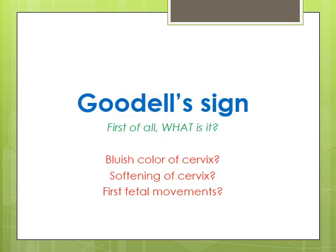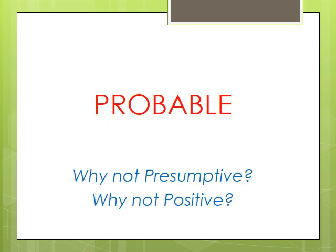But yeah. Goodell's sign. First of all, what is Goodell's sign? Do you remember? Is it the bluish color of the cervix? Is it the softening of the cervix? Or is it the first fetal movements? I should let you look it up. Yeah, look it up. Nah, it's the softening.